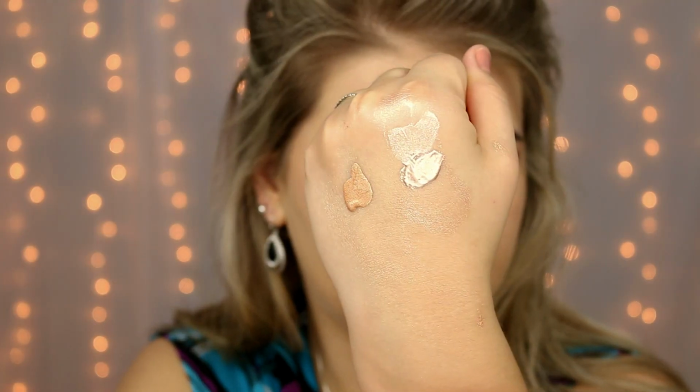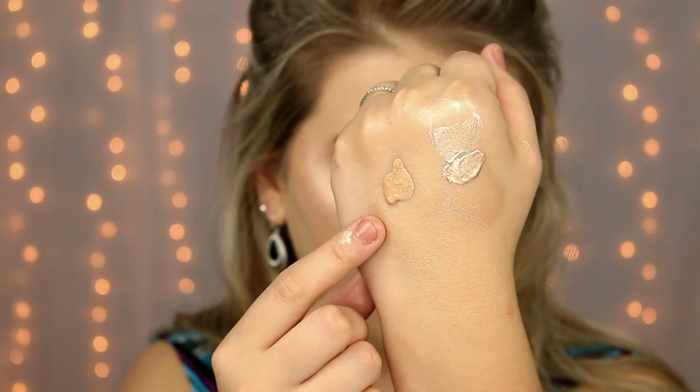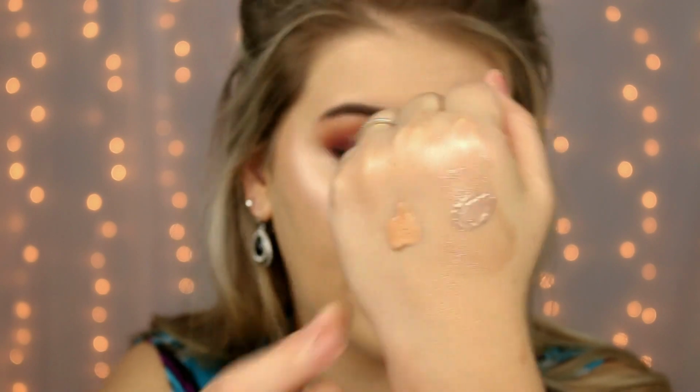Really, the colors aren't that similar. They look a lot more similar in the bottles than what they do swatched out, but here is the Laura Geller side. The Laura Geller side is definitely more of a honey, like a honey gold, I guess you could call it. So I feel like you can see the undertone better back here.